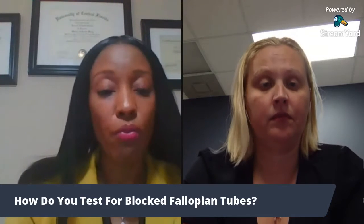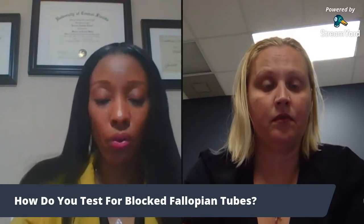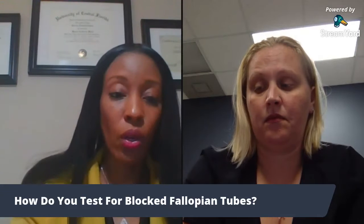The HSG is where they insert a catheter and it has dye, which they shoot into your uterus, through your cervix, and it goes into your fallopian tubes. The purpose is to see, is the dye going to spill out of the fallopian tubes? That lets you know whether the tubes are open or blocked. If nothing comes out, then you know that the tubes are blocked. If it spills out of one tube or both, then you know there's an opening there. But it at least gives you an indicator as to whether your tubes are blocked or not.